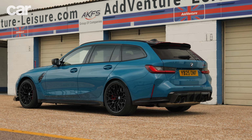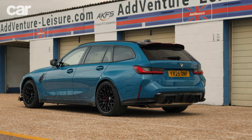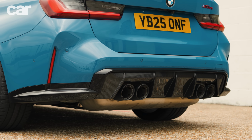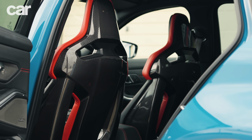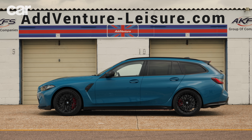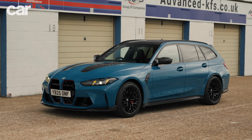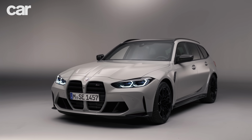The most obvious being the careful use of carbon fibre reinforced plastic, or CFRP. You'll see it forming the bonnet, front splitter, front air intakes, exterior mirror caps and rear diffuser, while also making an appearance inside on the M carbon bucket seats, paddles and trim and centre console. That obviously contributes to a bit of weight saving, so all in, the DIN weight is now 1,850 kilograms, 15 kilograms less than the standard M3 Competition Touring.